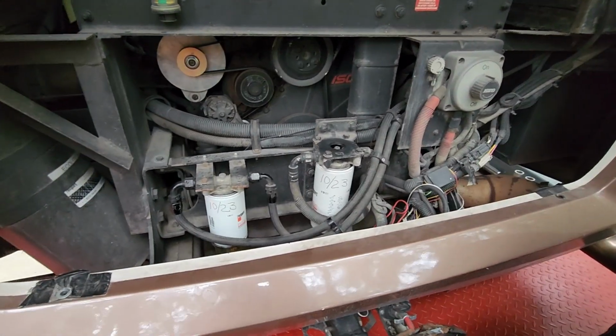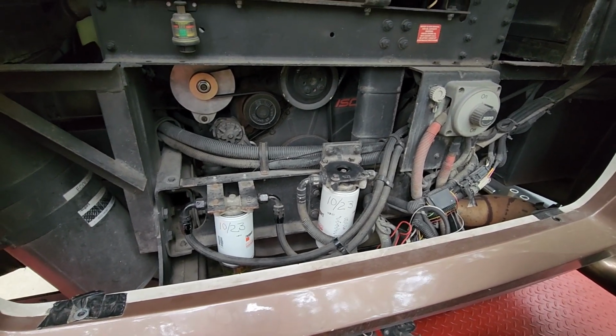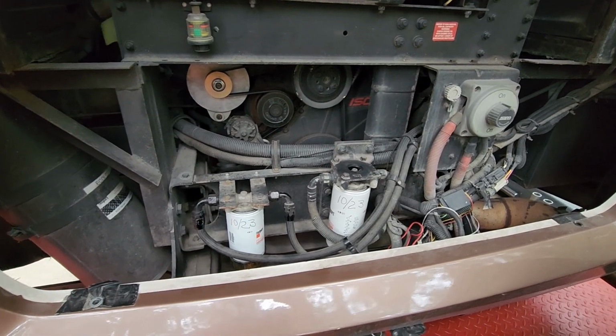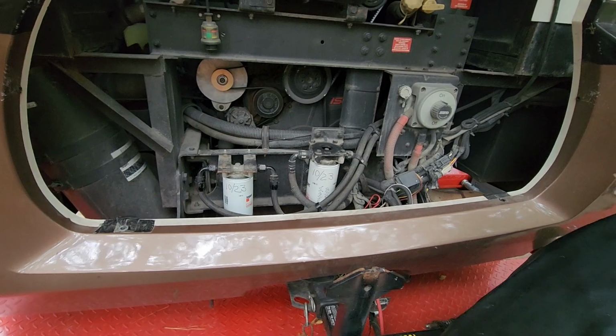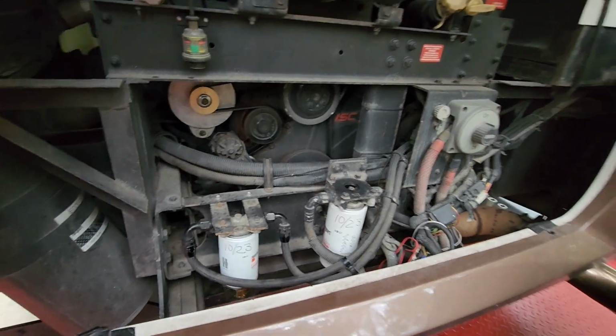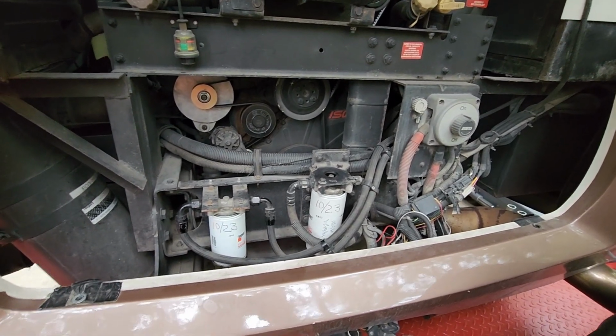I change the fuel filters about every other year. The fuel filters that were on here were from 10 of 21, so it was exactly 2 years. So pulled over, changed the fuel filters, no improvement.